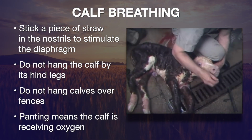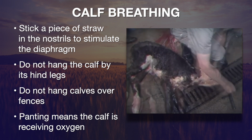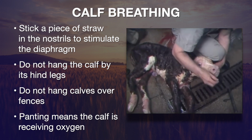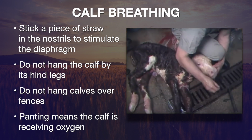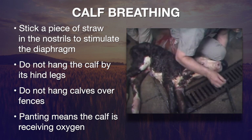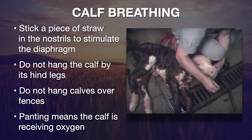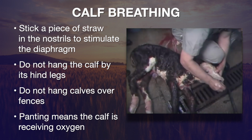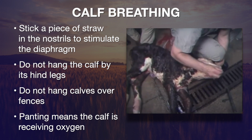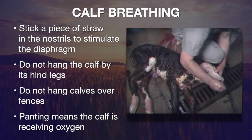We want to remember that the way that calf starts to breathe is by contracting the diaphragm muscle. That's the muscle between the lungs and the abdominal or the digestive tract. That has to contract in order to expand those lungs. If we've got that calf hanging over that rail fence, or even if we're holding him upside down by the hind legs, we're basically inhibiting that diaphragm muscle from being able to contract and allow the lungs to go ahead and expand.